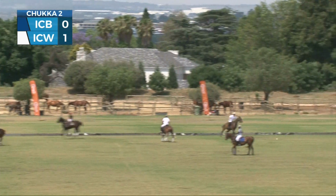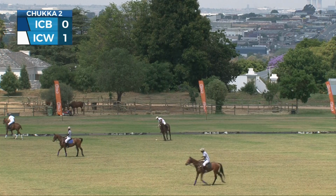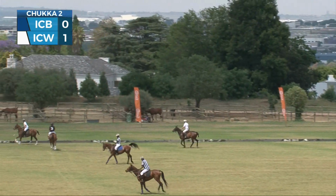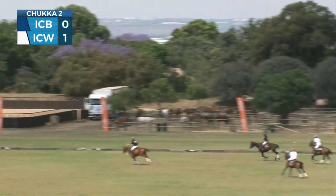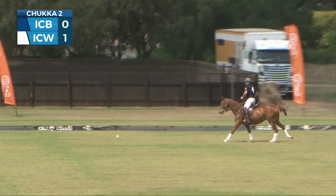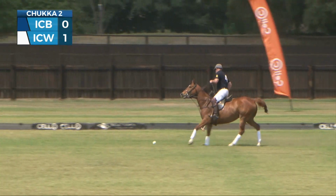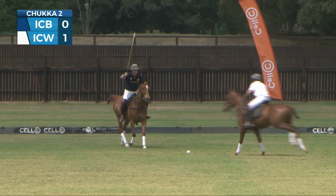Near side play there beautifully by Dean Davis. Hartley finds himself back in possession. All got a bit static here with about a minute and a half left to play here in Chukka number 2. Score remains 1-0. Twort pushing down the ground. He's got possession, but a ping-pong battle going on out there at the moment.